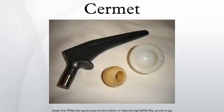Some types of cermets are also being considered for use as spacecraft shielding as they resist the high-velocity impacts of micrometeoroids and orbital debris much more effectively than more traditional spacecraft materials such as aluminum and other metals.